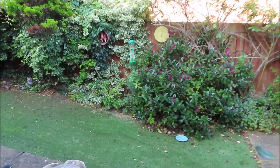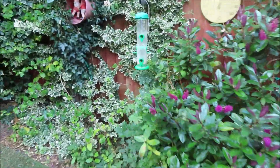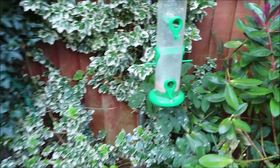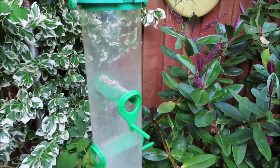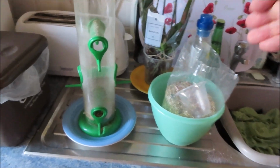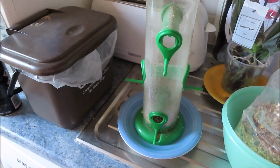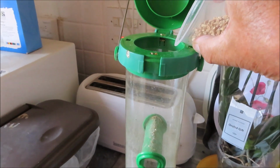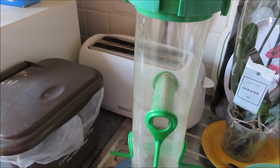This is the situation we're finding at this time of the year, where the little brown birds seem to empty that within a day or so. Time to top it up again. Yeah, we seem to be doing this every other day now, topping up the bird feeder. Especially if you think how much it's costing us.